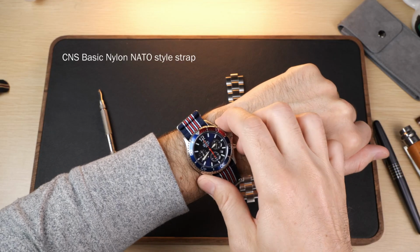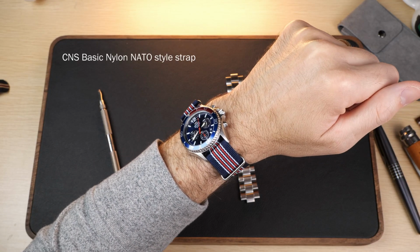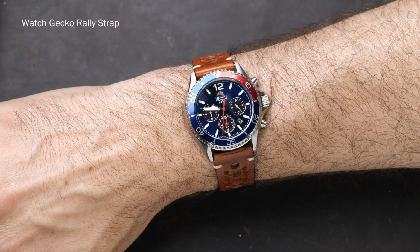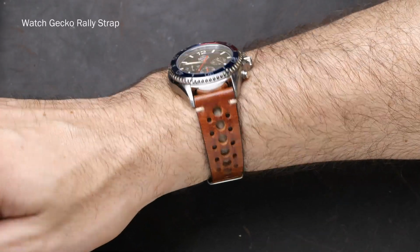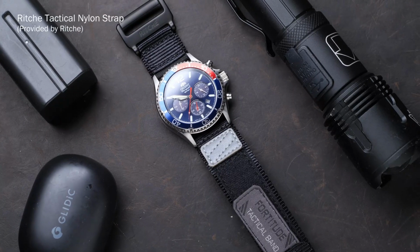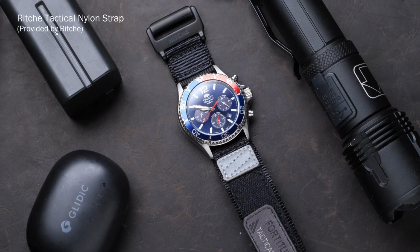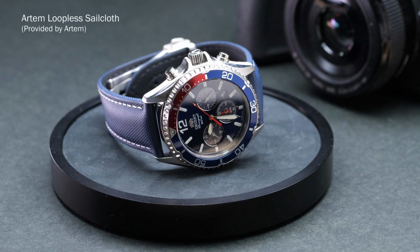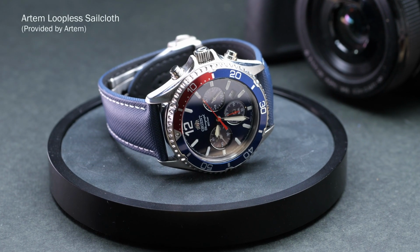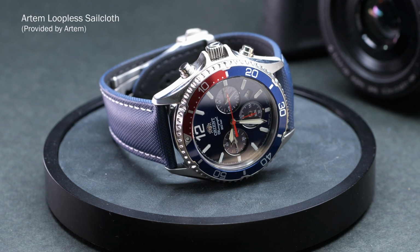But other than bracelet options, because this is a chronograph, I feel like that opens up a lot of interesting strap options. Earlier I showed it on this rally strap, and I think it's a really cool option there to give it more of a racing feel. And if you want to go with a more rugged utilitarian look, those new straps from Ritche also look pretty cool on this. But if you want to go premium, I think Artem's new navy blue loopless sailcloth strap really looks awesome on this watch, but that will set you back some.